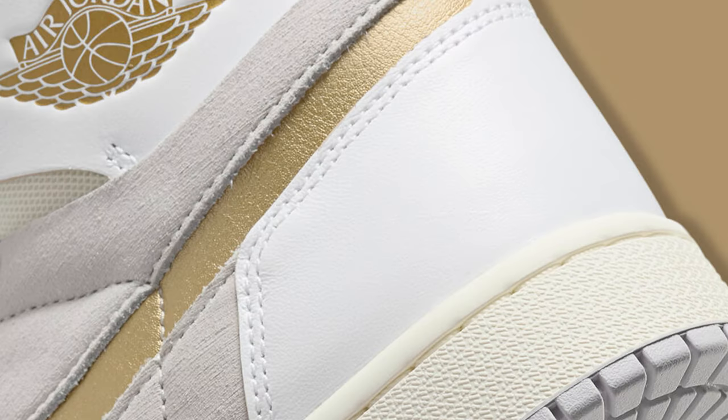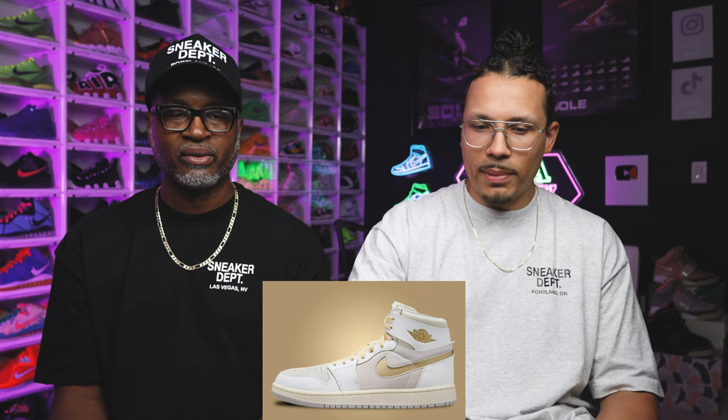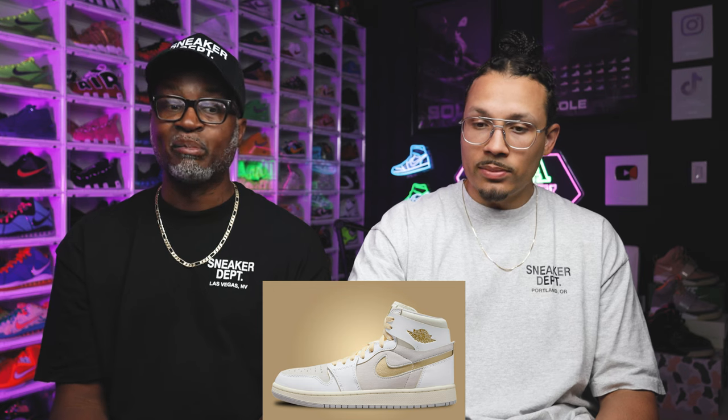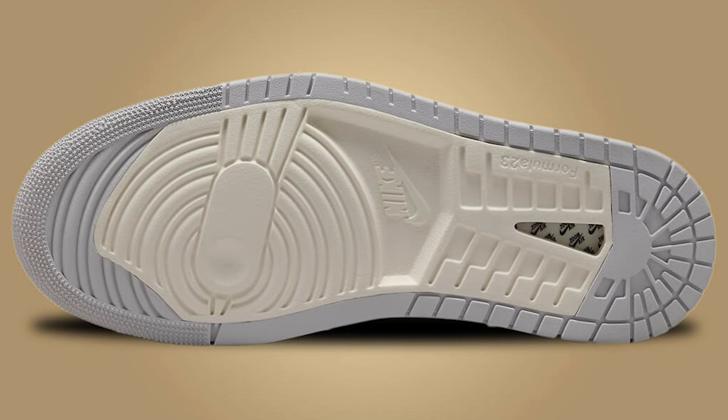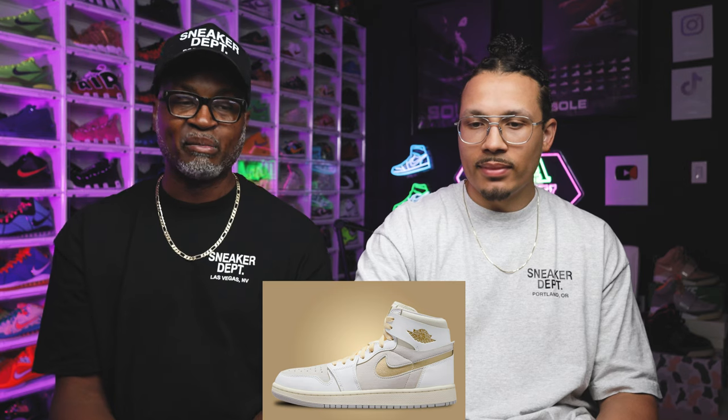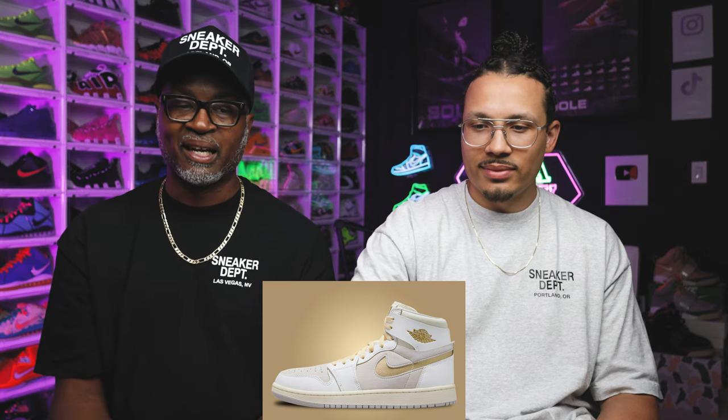It looked like I just couldn't wear it. But for me, it's a no-go. I'm gonna have to pass on it, but it looks like a clean shoe. I like the bottom, though. That's what they do on the comfort bottoms. And you can see the air and everything. No, they hit on that bottom, but they blew it when they got to the top.